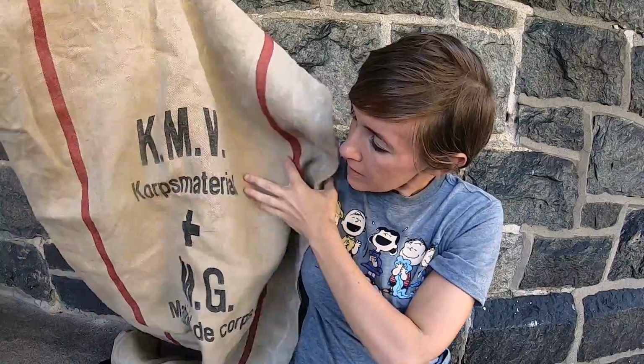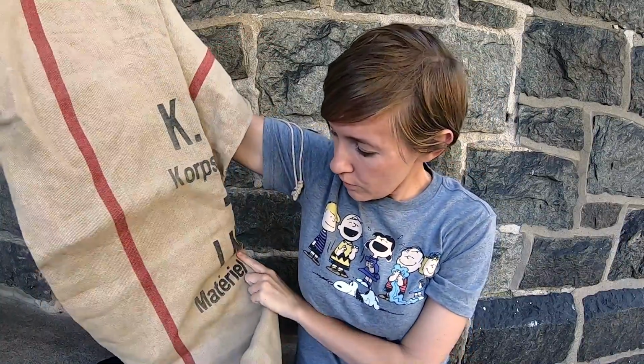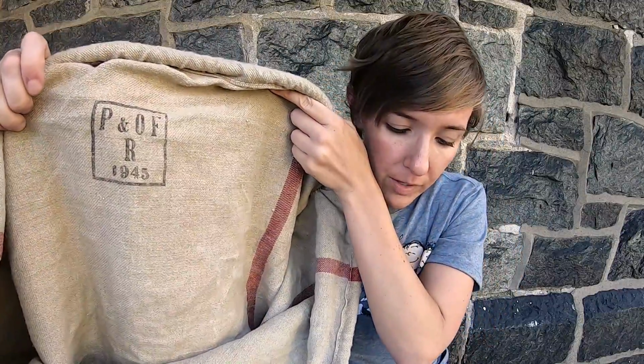Then the other interesting piece that I found was this. Again, just laying at the top. Most of my weight probably came from this bag. So it's KMV, corpse material, and then you also have IMG, material de corpse. Inside, it has P and OFR, 1945. I did look up this KMV and the IMG, and it seems like this is a type of Swiss ration bag used in 1945, World War II.